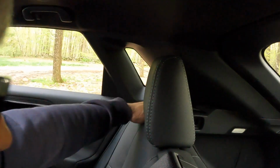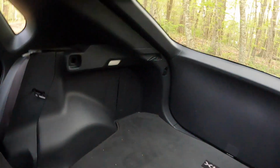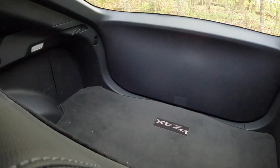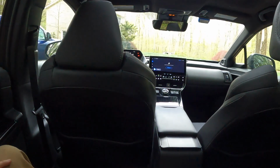Ooh, let's do this right here. Yep. 60-40. And there we are. So you got quite a bit of room here when you do this. And there is enough car. If you have passengers in the back seat, you still have room for a couple of real good sized suitcases, maybe 3 or 4. And you do have a cool little light back there, just no individual map lights here. So do that, Toyota. Put those individual map lights in and give me some knobs.